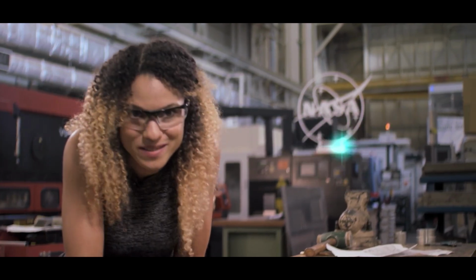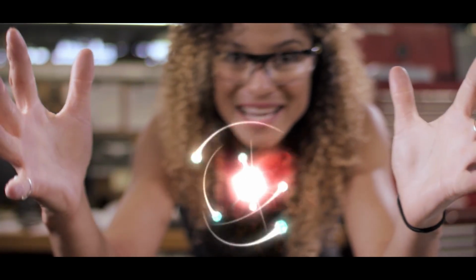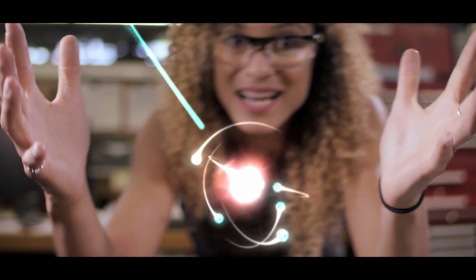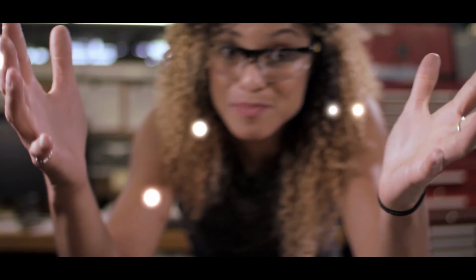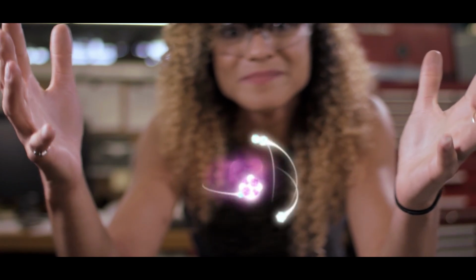It's just too unstable. If, during the chaos of a supernova, a cosmic ray hits one of these newly formed larger elements, a special reaction happens. This is called cosmic ray spallation. This ray hits a molecule and it bursts into smaller particles. The pieces can continue splitting into smaller parts, some of which turn into beryllium.